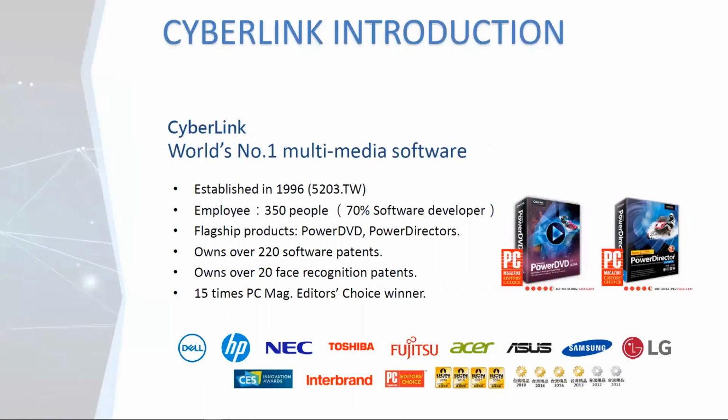Let's begin with an introduction to the third-party software developer that we've partnered up with for our facial recognition solution, Cyberlink. For over 20 years, Cyberlink has been leading multimedia innovation. They are the developers of award-winning video editing, photo editing, and multimedia software. Cyberlink was founded back in 1996 and is the world leader in multimedia software and AI facial recognition technology. This company has developed and owns over 200 patented technologies, and they also own over 20 facial recognition patents. They've also received over 1,000 awards globally and have won the PC Magazine Editor's Choice 15 times.